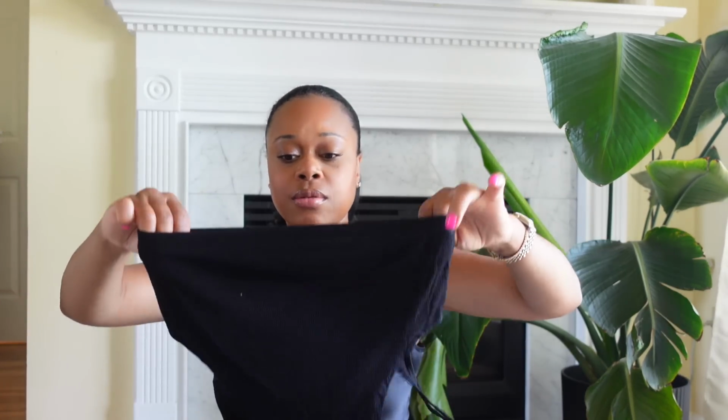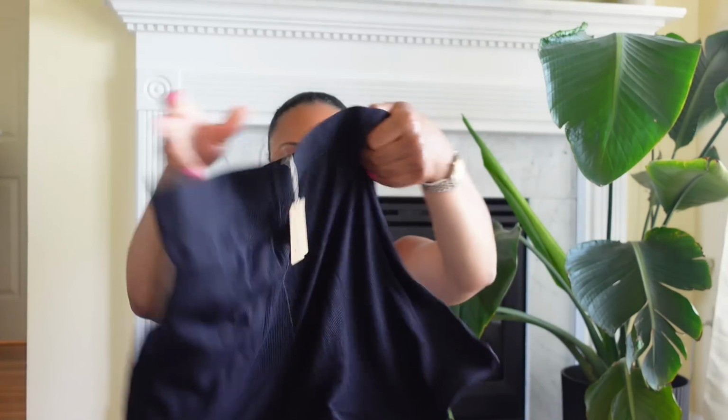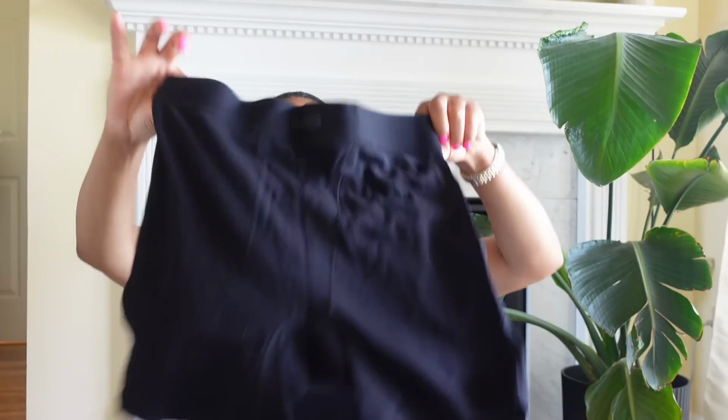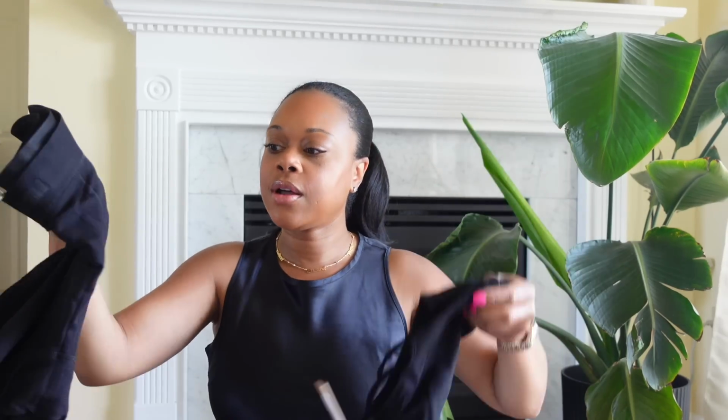They also have this in a top, and I think they have a dress too that was really, really cute. But I got that, and then I just got some black shorts too. Yeah, so I got these to go with this top. So these are ribbed. These are just cotton. So yeah, those are the items that I got from SKIMS.